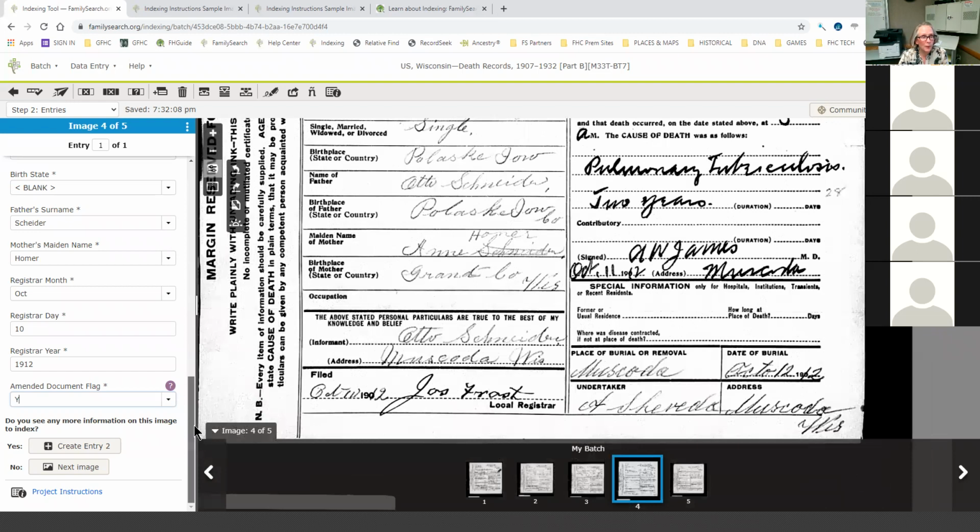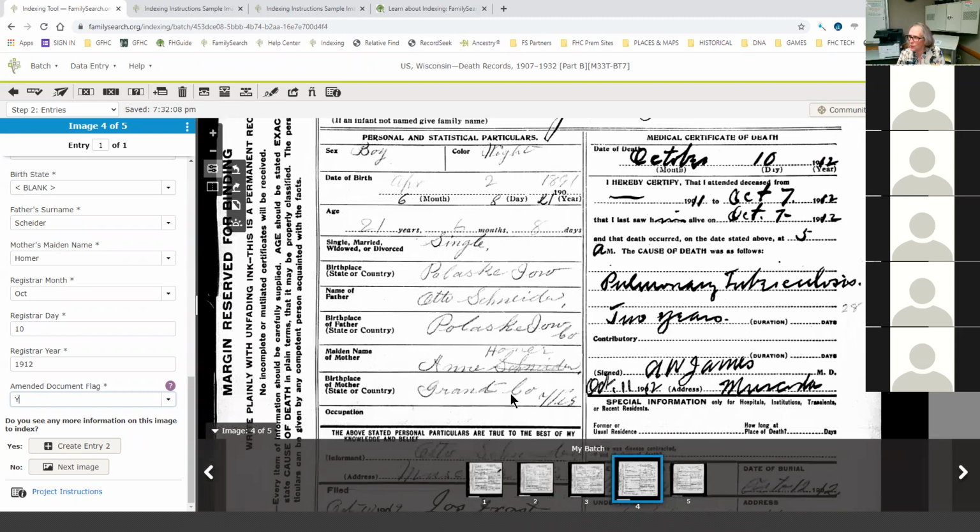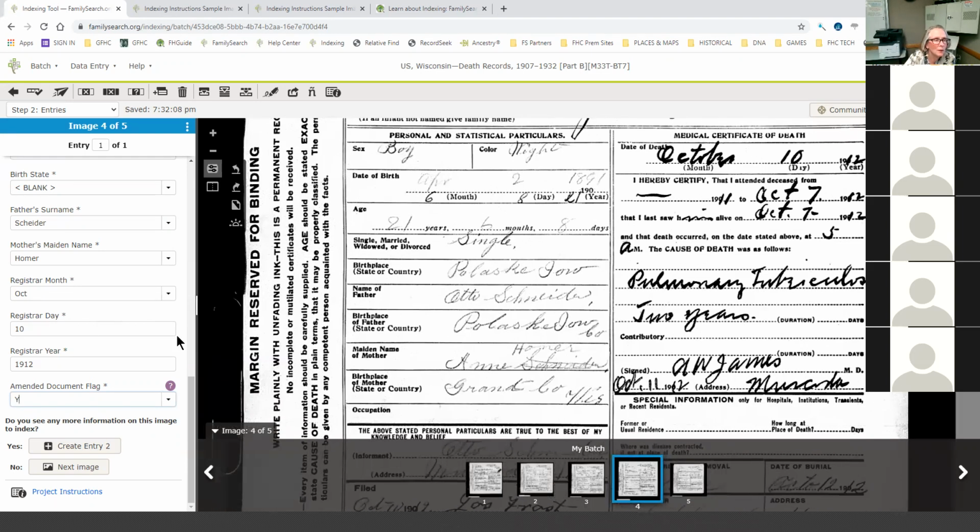Thanks, Marianne. You may want to correct the spelling of the father's surname as well. You left out an N. Is there somebody else asking a question that I can hear? Well, on the father's surname, you just left the N out of Schneider. So on the father's surname, you left an N out of Schneider.